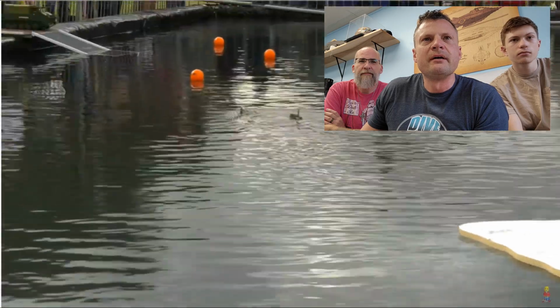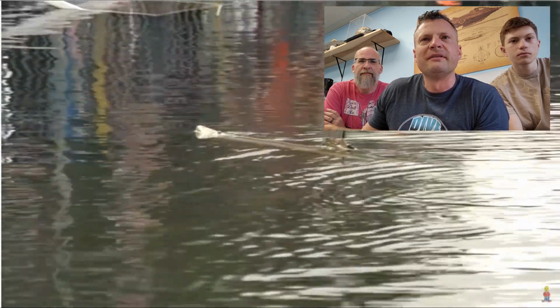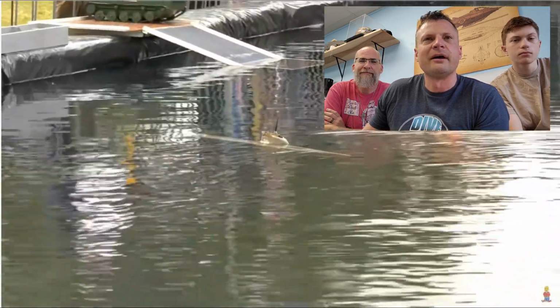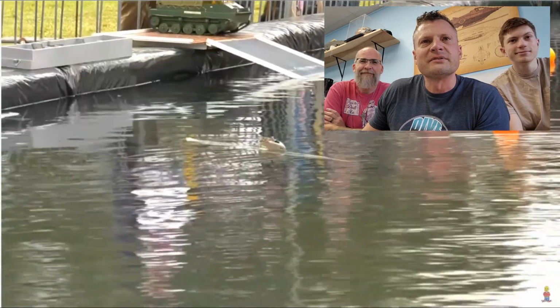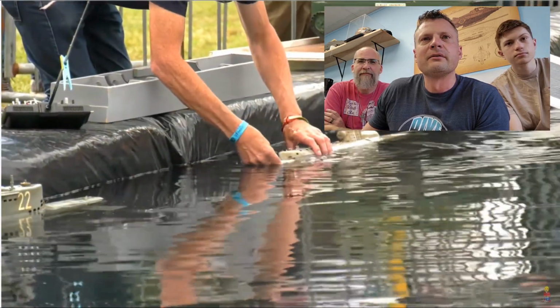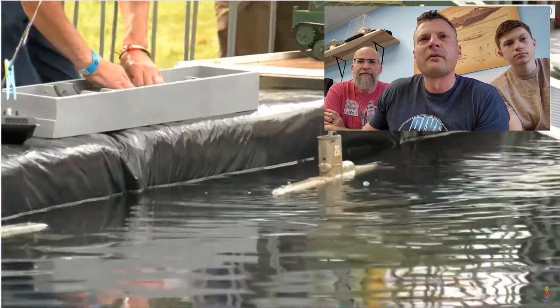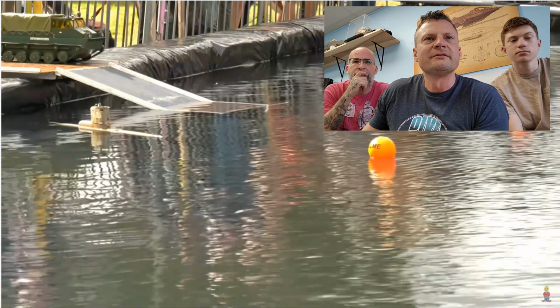He's got some trim issues a little bit. He's pointing up into the sky. Those poor sailors would be rolling down the hallway of the boat. Oh, that's not a Type 7. Oh, there we go. All right, so he's loading up his torpedo in the Type 23 there. He's got nice level trim.